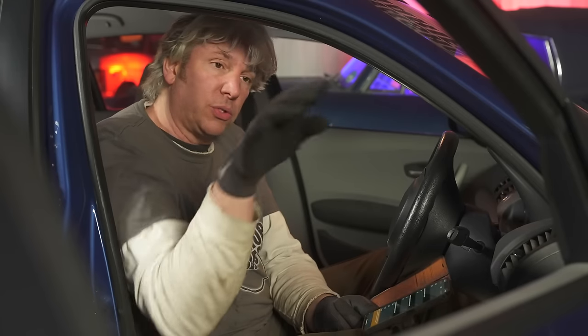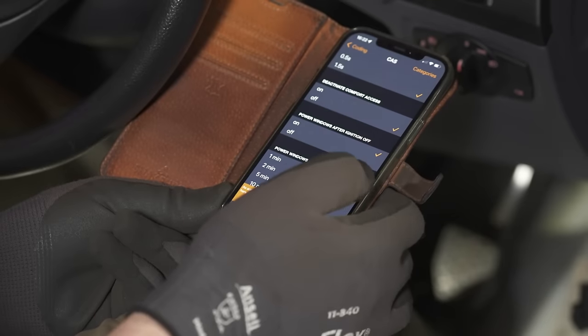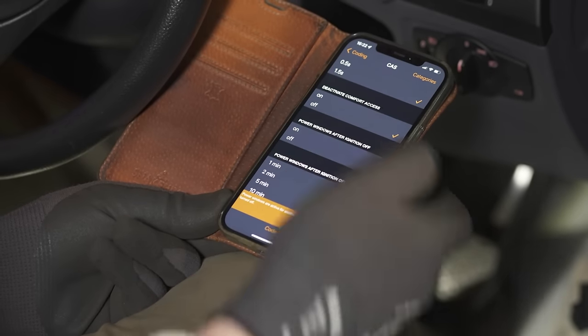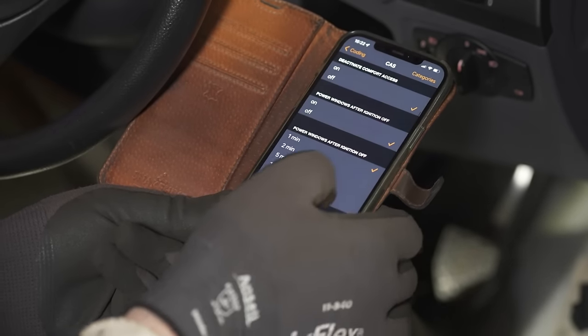And then you've got things like, when you actually lock the vehicle, whether the doors or the windows can still be shut down. So here, for example, power windows after ignition off, that's currently on. I think it'd be much more inconvenient if we put it to off. So let's do that, lovely. Easy entry, let's definitely keep that off because we don't want to make it any easier for him. What else could we do here?